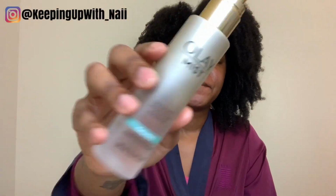And y'all know I love me a good facial spray, so I'm using this facial spray from Olay, and I'm just going ham as usual so I can get that extra moisture that I need. And then I'm going to use my fan to help speed up the drying process.